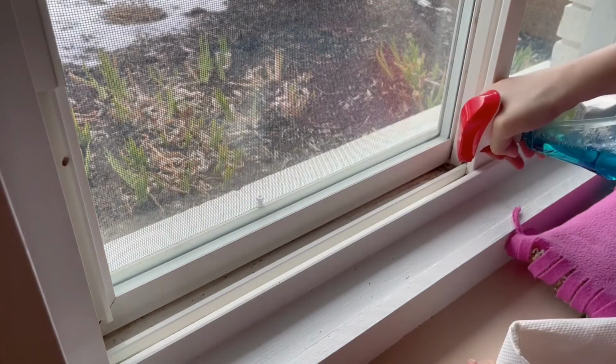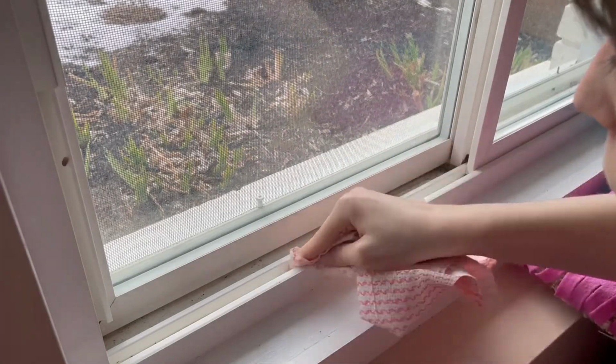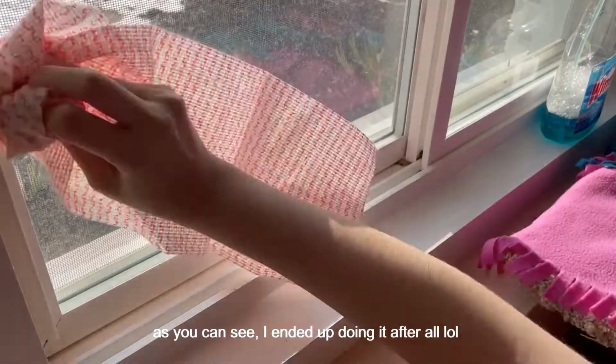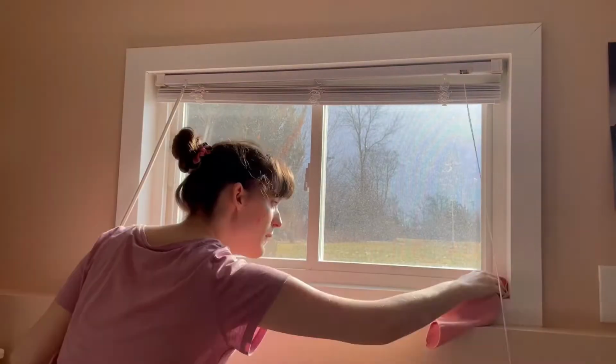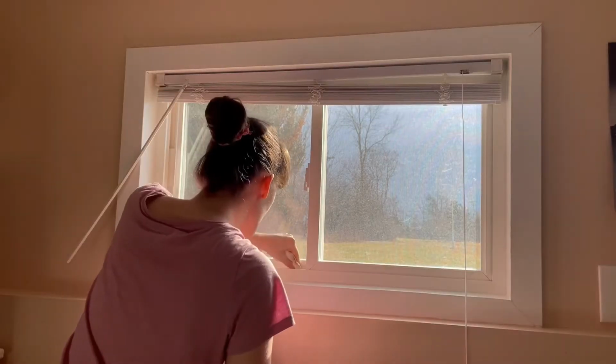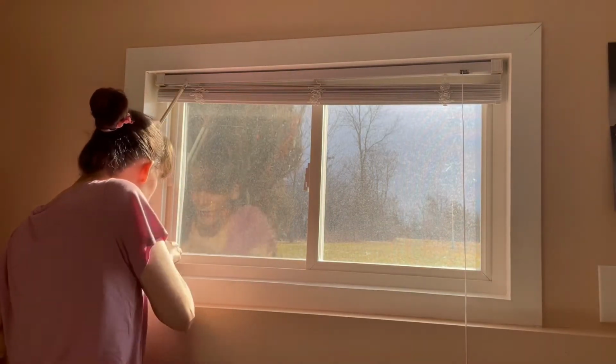So when I say clean my windows, I mean clean around my windows and clean the inside of the window, but I'm not going to be cleaning the tracks and such. Honestly, there's no point in doing it because it's just going to get freaking filthy all over again. I'm just not that invested in this. I know it sounds awful, but I'm not that invested in deep cleaning my windows. I prefer to do that in spring because the weather's warmer and I can actually have the window open, which can then let me clean the inside of the tracks and such.